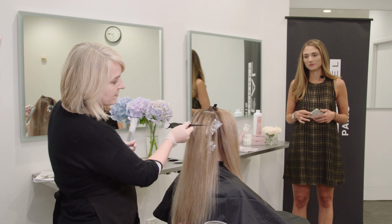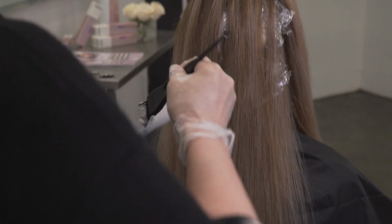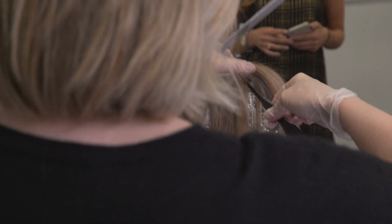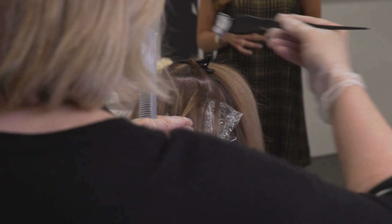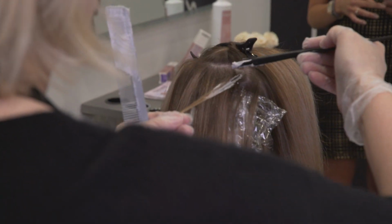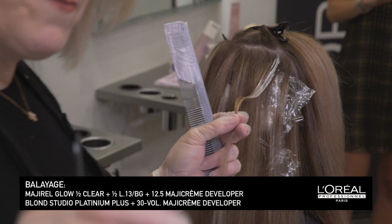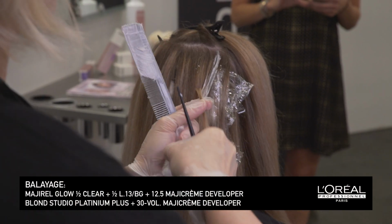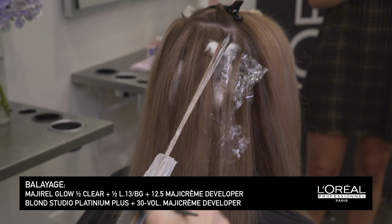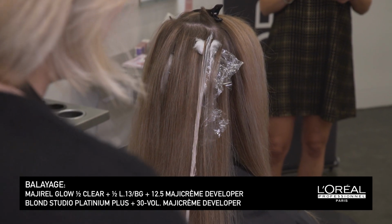As we look at it, we can see some cool tones running through here, and we can also see some warm tones. So in order to neutralize some of the cool shades, I'm using the Majirel GLOW, and I'm using the shade Light 0.13, which is tonality 0.1, which is blue, and gold. And I'm using 12.5 volume, and you can see I'm carrying it all the way through the end so that I can get some nice neutralization.